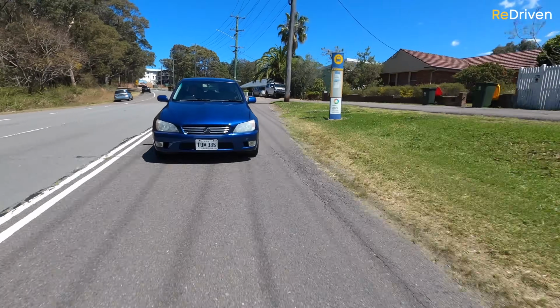Okay, now engine-wise, this is IS200, so it is the least powerful of all of them. I'm just going to back off to very, very slow and floor it to see what happens here. Get up to the speed limit.